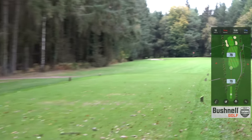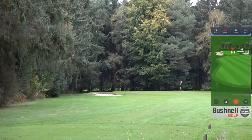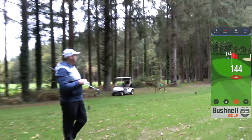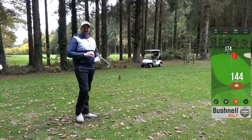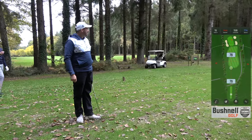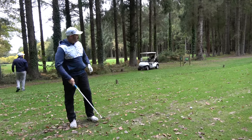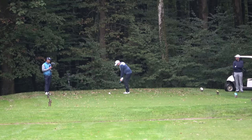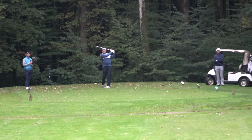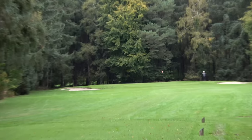Fifteenth hole, just taking you in. How far have we got up there, James? Bunkers left, bunkers right. 161. 161? Yeah, looks like the pin's downwind as well, looking at the flag. It should be, based on the wind on the last hole. Yeah. It should be slightly helping. So I've got 8. Good club. Starting it down the right, drawing it in, that's good. That's very good.